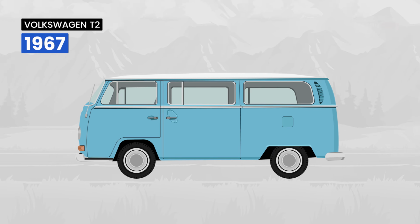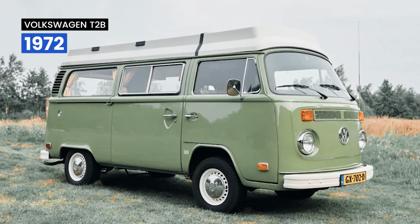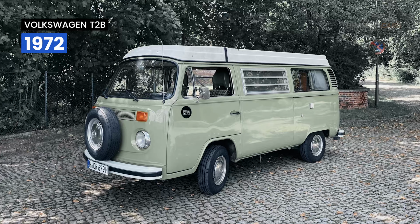The rear air-cooled engine remained, but was upgraded to 2 liters and 70 horsepower. Subsequently, Volkswagen began to gradually introduce the T2B model, which included the engine changes, exterior design improvements, and mechanical improvements. The T2 has sold more than 3.8 million copies, with several body and engine variants being associated with the hippie movement and the free and nomadic lifestyle.